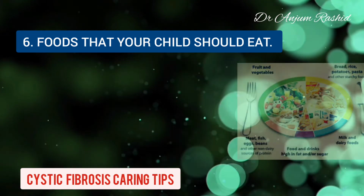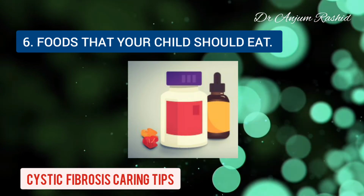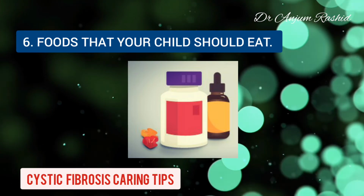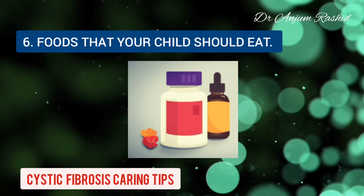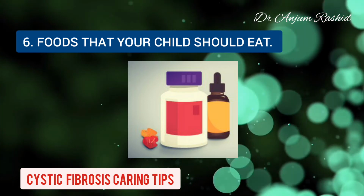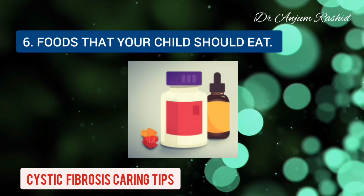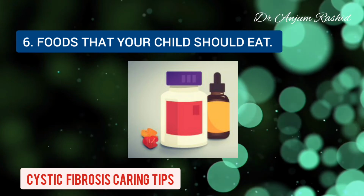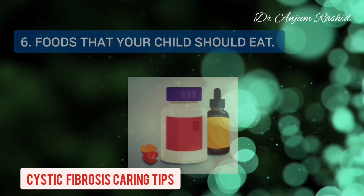Now another important thing is vitamins. Cystic fibrosis affects the body's ability to absorb vitamins. Children who have it need to take vitamin supplements to make sure they get enough. Work with your child's cystic fibrosis care team to find the right vitamin supplements and doses for your child. Next thing is enzymes. Your child will probably have to take these before they eat. You can open the enzyme capsules and mix them into foods like applesauce. You should always do it right before your child eats, not ahead of time.